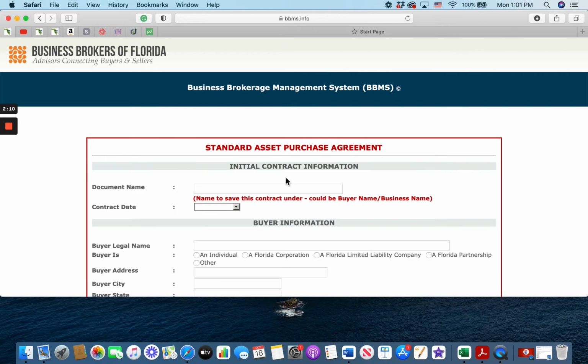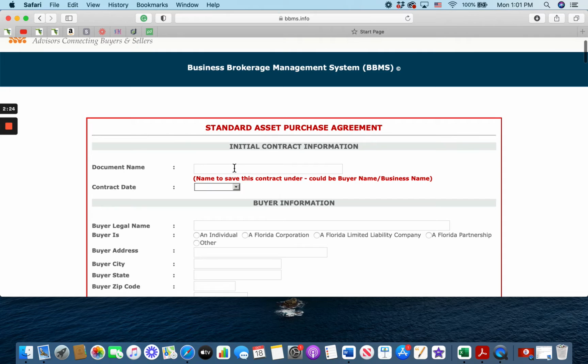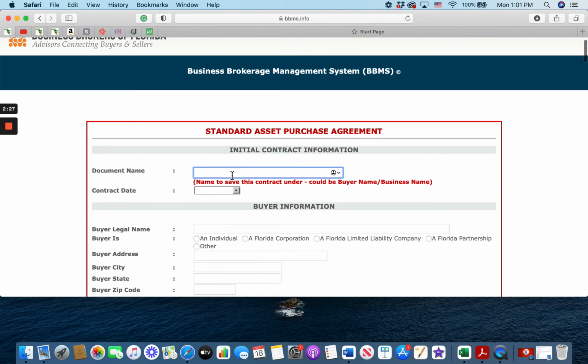Now let's try it. Okay, so what we've got here is this business, and I've called it Doctor Up My Eyes Vision Center on Main Street in Brandon. It is not a business. It's not a real number. None of this information is realistic, except as an example so I can share it without sort of violating anything else. So I'm going to say Mary Jones. I'm going to make up a name.